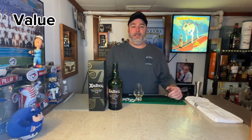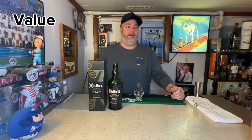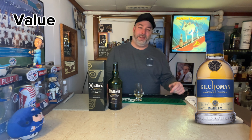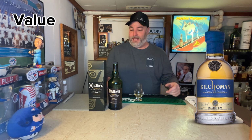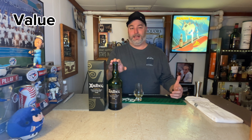So for 120 bucks, what would I recommend you could go try instead of this? The Kilchoman Machir Bay would probably be the next closest thing to it. It's got some sherry cask finish in there, but it's 100 bucks. And if you want to try it, go for it. There's no age statement on it as well. But I'm going to recommend that you buy, and in my opinion, I'm going to stock this. It's going to be one that I stock along with my Kilchoman Sanaig.